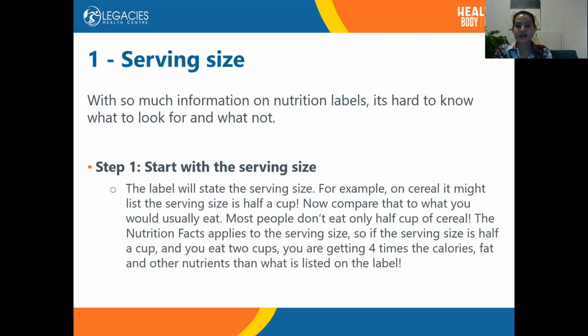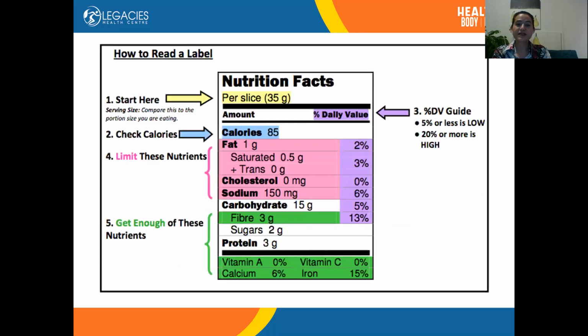So the nutrition facts apply to that serving size. If it says half a cup as a serving size and you eat 2 cups, then you would need to multiply that amount and know that you're getting 4 times the calories, the fat, and other nutrients that are listed on that label. So here's a sample of what a nutrition facts label would look like.